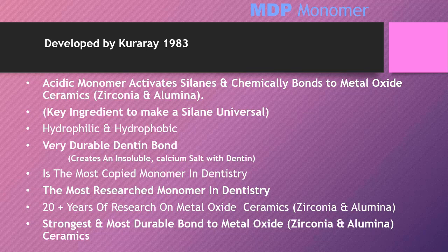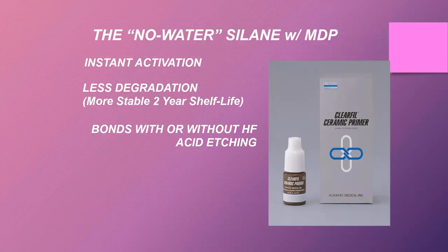Or I shouldn't say all. Many of them have MDP combined into them nowadays. So there's plenty of research, 20 plus years, incredible amounts of research behind it. It's one of the strongest, most durable materials that allows us to adhere to metal oxide ceramics, being zirconia, since most people probably aren't using or maybe even familiar with alumina. So a very strong capability to adhere to our materials.